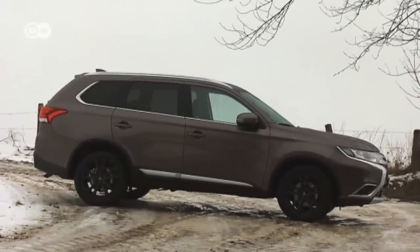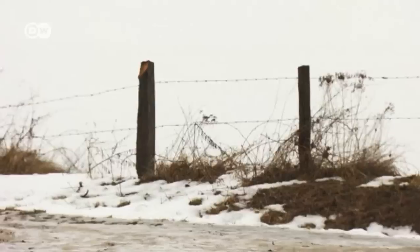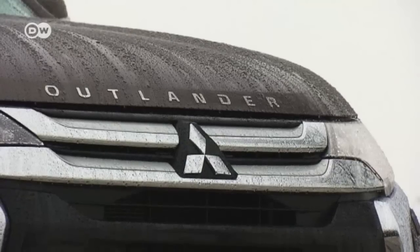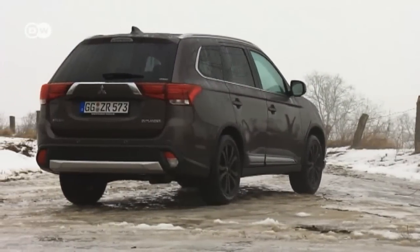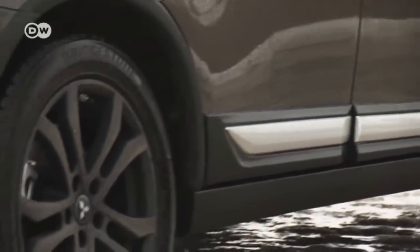Our test car is fitted with adaptive all-wheel drive. In eco mode, the one axle is deployed almost exclusively. This does theoretically allow you to meet the manufacturer's official fuel economy rating of 5.8 liters per 100 kilometers. All-wheel drive only kicks in when the wheels start to slip.